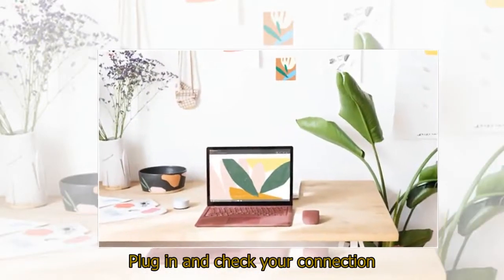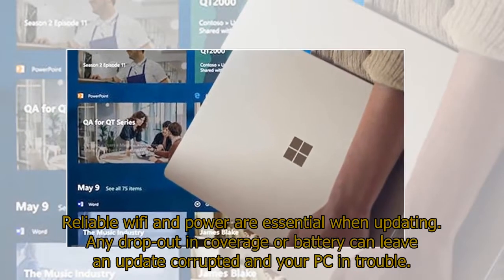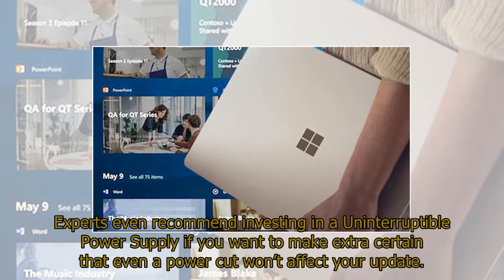Plug in and check your connection. Reliable Wi-Fi and power are essential when updating. Any dropout in coverage or battery can leave an update corrupted and your PC in trouble. Experts even recommend investing in an uninterruptible power supply if you want to make extra certain that even a power cut won't affect your update.